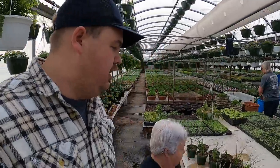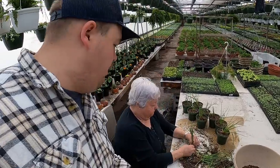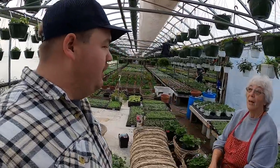Aunt Rhonda is watering. What are you working on, Grammy? Chives. Looks like she's cutting chives up. She's splitting them so that she can make more pots. Was this out of your garden? Actually, it was out of Bonnie's garden. Oh, Bonnie's garden. Speaking of Bonnie, what are you working on this morning?